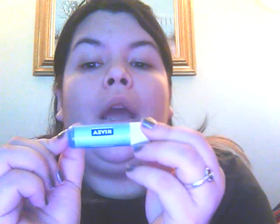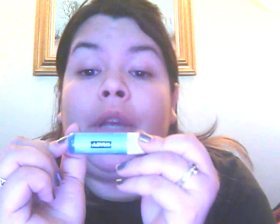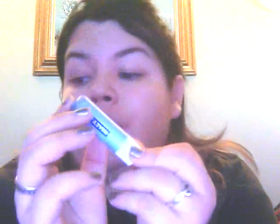And this is awesome. This is something I just found out about. It's Nivea Smoothness Hydrating Care SPF 4. It's been getting really dry down here, so I've been using this, and it's really been hydrating my lips, and my lips haven't been getting as cracked as they normally do during the winter, which is really nice. Let's see what else.